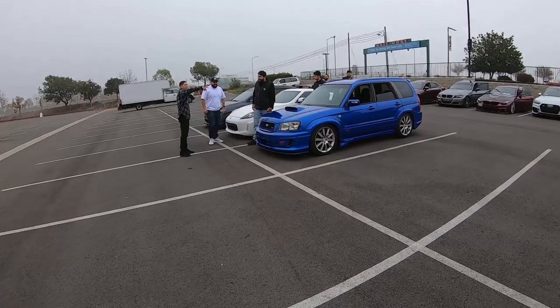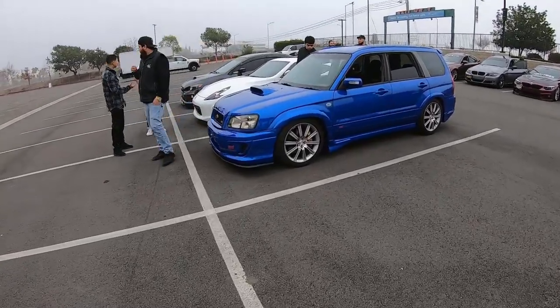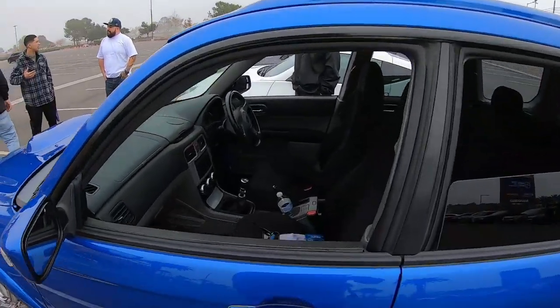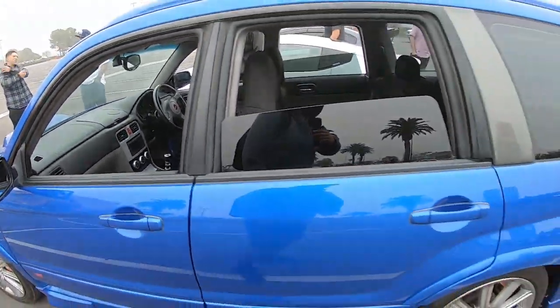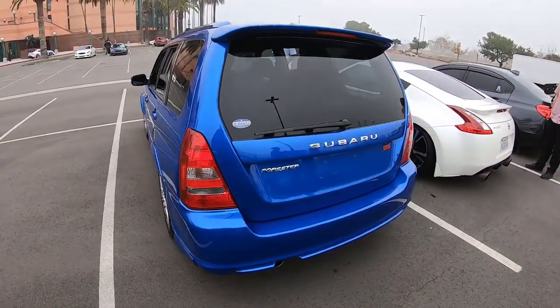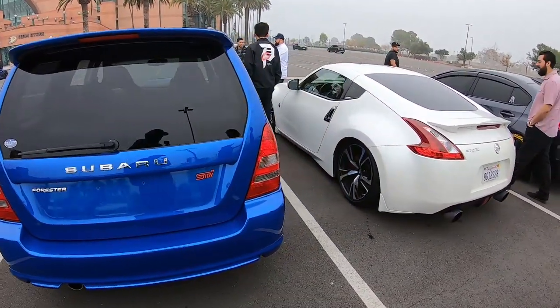Gangster, I like the Forester. So cool. I think you were behind me. You see me get flipped off? No. By the old dude on the way, literally getting on the freeway?